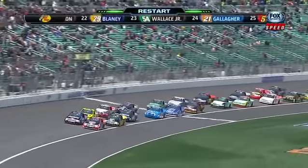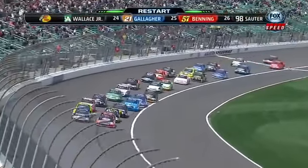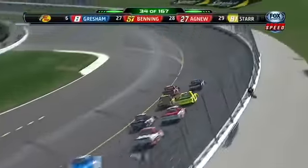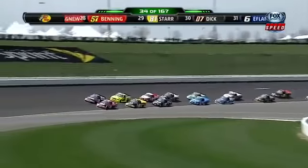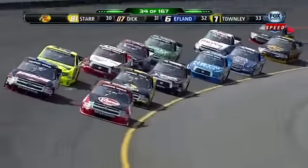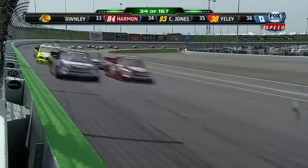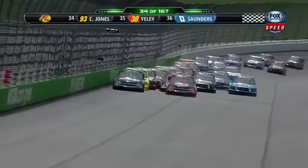You know, guys, we talked about speed and how fast this racetrack is and the fact that they're running wide open, but in practice we didn't have 36 trucks running together. This is a different racetrack now than I think it was in practice. Matt Crafton got up to the back bumper of that 32, almost gave him a little bit of a shove going into turns 3 and 4. Watch your leaders, yeah, together.